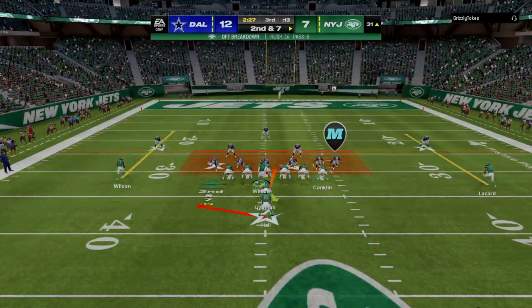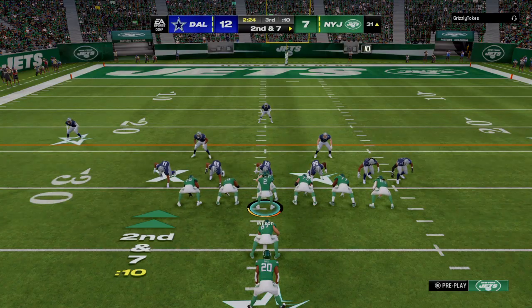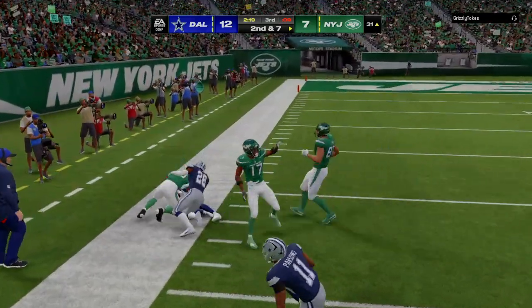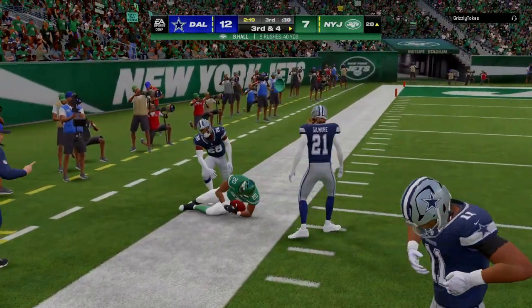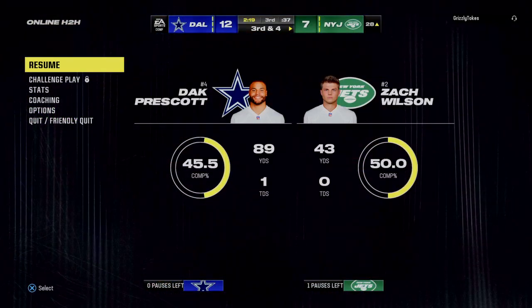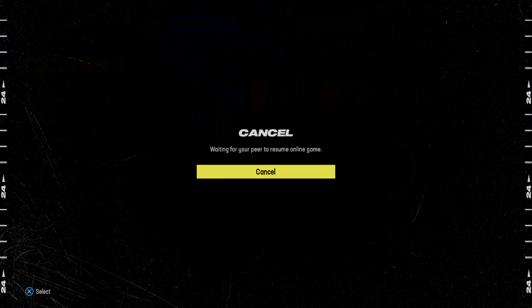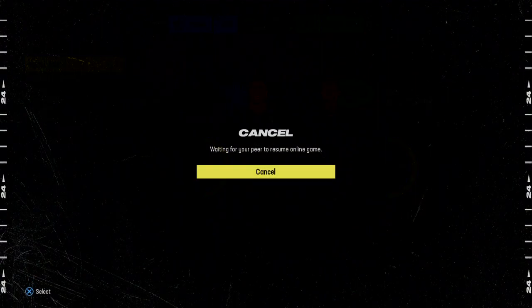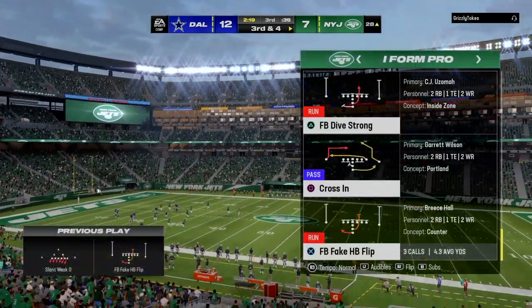Snap will come from the 31 on 2nd and 7. On 2nd down, a run with Hall. And he is out of bounds inside the 30. 3 yards on the pick. That's going to set up an interesting 3rd and about 4 to go.